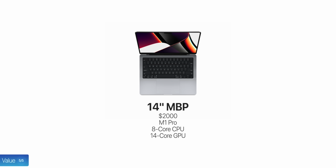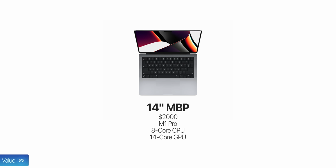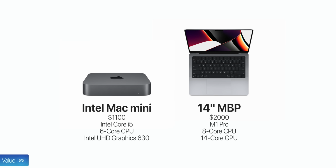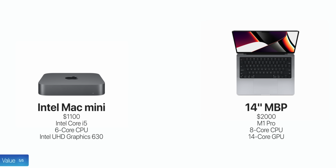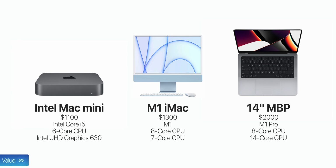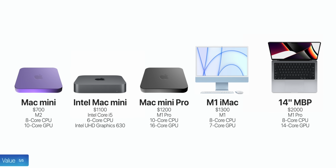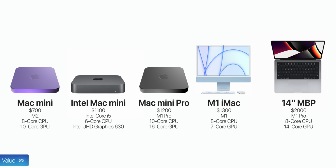On top of this, the Pro model would be an even better deal, in my opinion, as right now, if you want to get Apple's M1 Pro chip, you need to go for the base 14-inch MacBook Pro, which starts from $2,000. The new Mac Mini Pro is likely going to cost more than $1,100, which is what the Intel model currently sells for, but at the same time, it cannot be too expensive as the M2 iMac already starts from $1,300. So I think that the most Apple will increase the price of the Pro model would be to $1,200, which will very likely be for that 10-core CPU and 16-core GPU version of the M1 Pro chip.